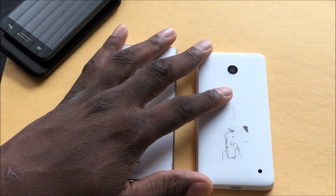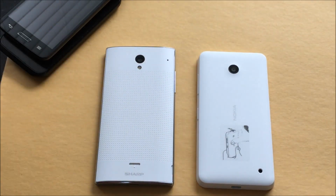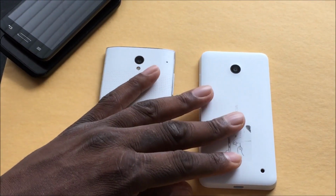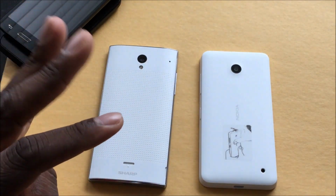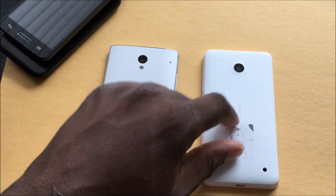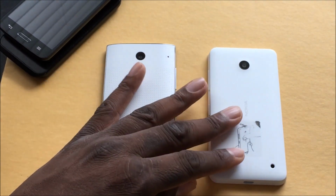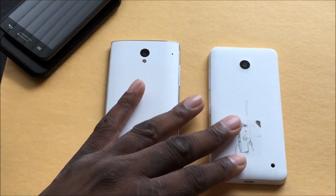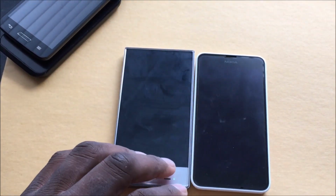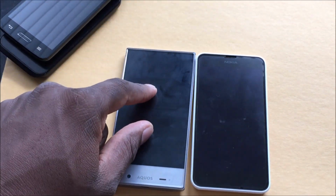So starting with the cameras, on the Sharp Aquos Crystal, you get an 8 megapixel camera with LED flash, and it records at 1080p, has HDR and panorama. On the Nokia Lumia 635, you get a 5 megapixel camera, and it has a 1/4 sensor inside, but that's it, and it only records in 720. It doesn't have an LED flash or anything. In the camera section again, you have no front-facing camera here, and you have a 1.2 megapixel over here.